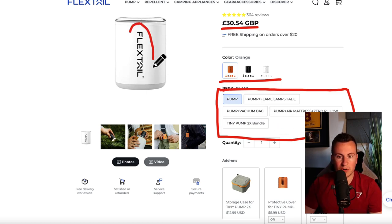Straight away, we can notice the product is branded, so no matter who else comes to the market selling this same product, these guys look more professional because they are selling a product which has their very own logo on it. Let's move down then.